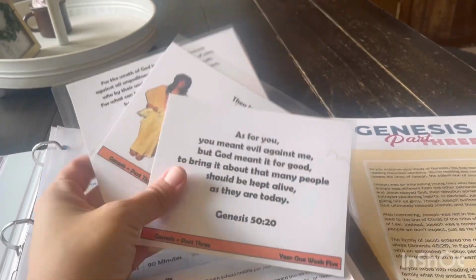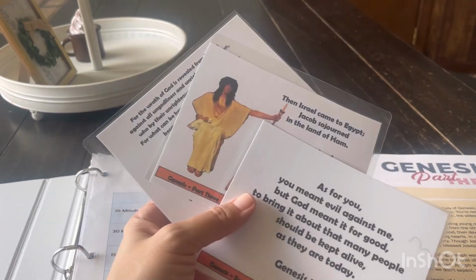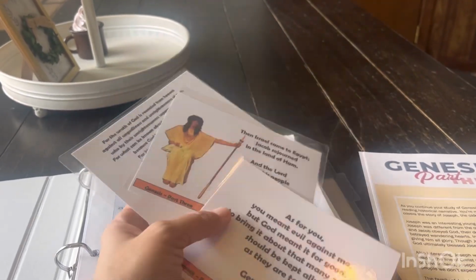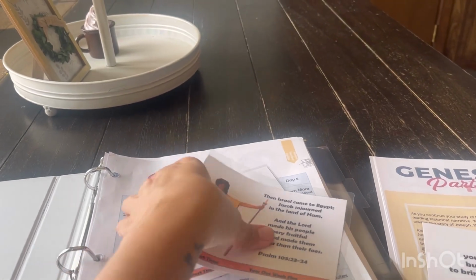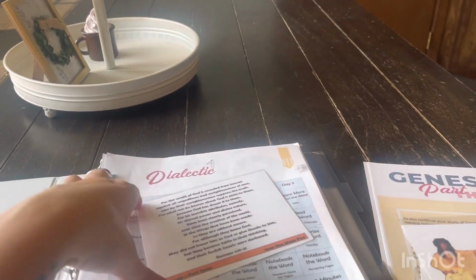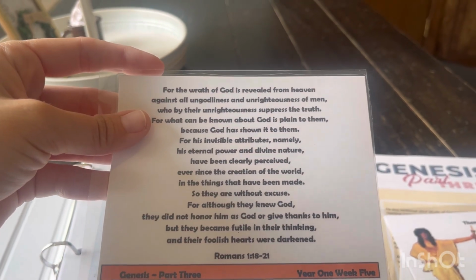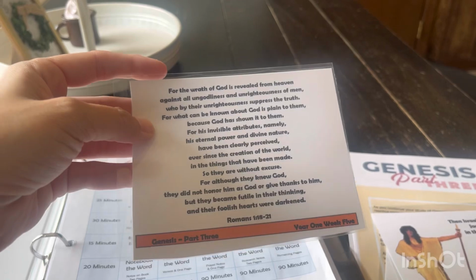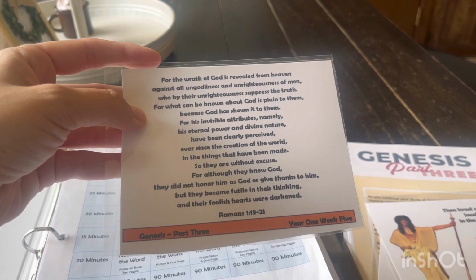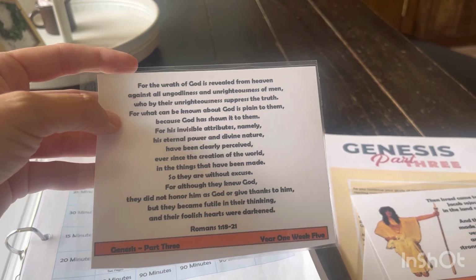So these are her Bible memory work for week 5. So this is actually, I think, the least amount she's had. So there are 3 verses or 3 cards for week 5. And so far I think they're going to memorize Romans 1 through chapter 11 this year, if I'm not mistaken. So she is working on memorizing Romans chapter 1, verses 18 through 21.